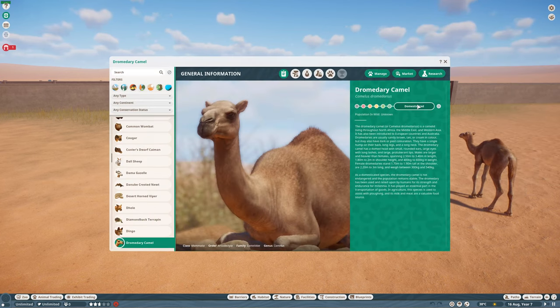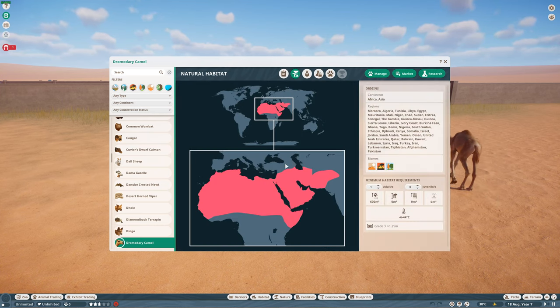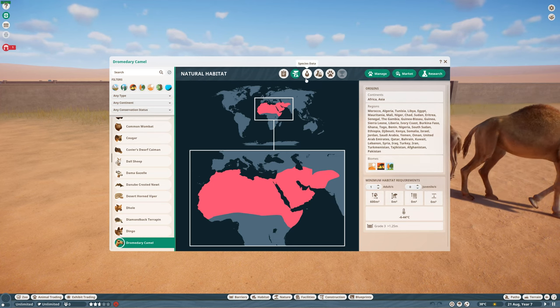So you can see domesticated, so not really endangered. There's millions of them, and people farm them. You can see that's kind of where they're found across the world. There's obviously invasive populations in Australia, feral populations, and there's been some introduced all over the place. And people farm them, of course.